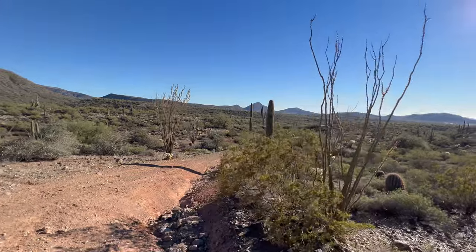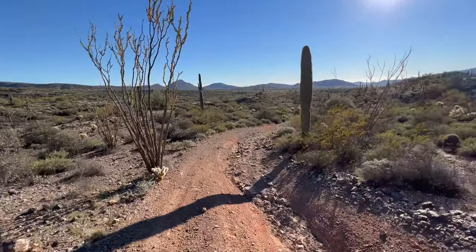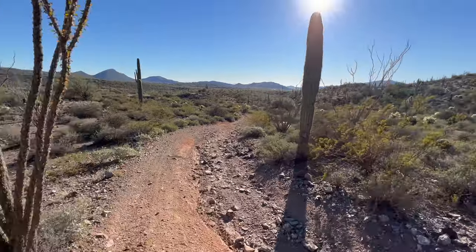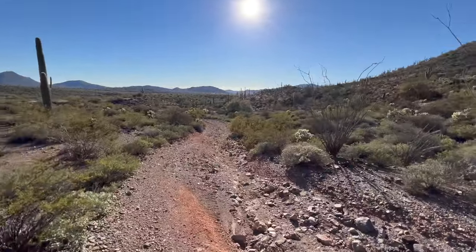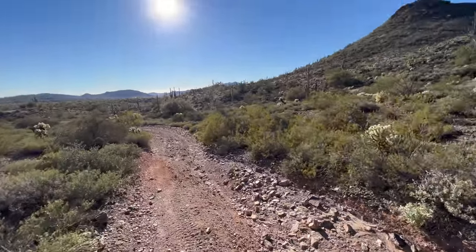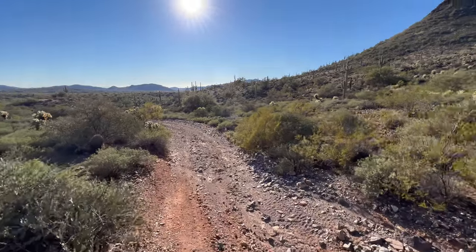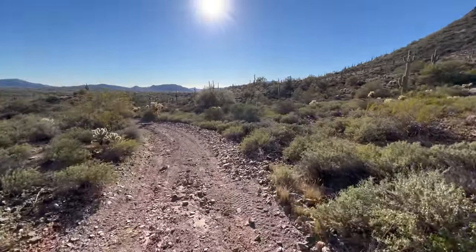Beautiful Tonto National Forest. 6 million acres, I think. 6 million acres, perhaps, of beautiful landscapes, many encompassing the Sonoran Desert of central and sort of southern, southeastern Arizona. Probably just considered central Arizona, though.